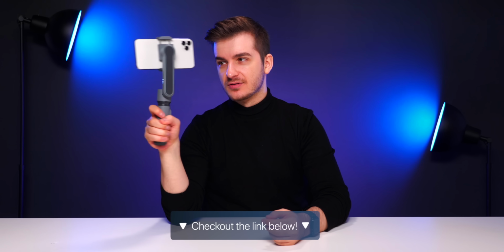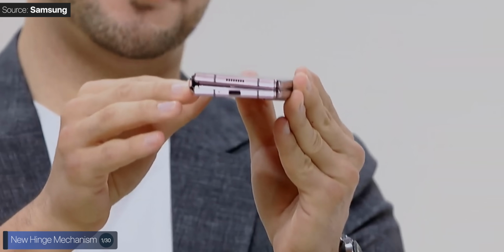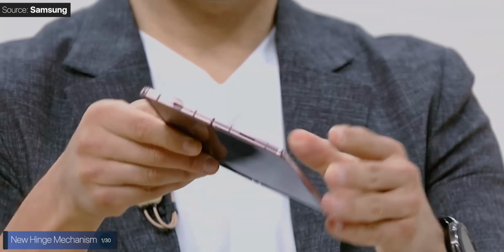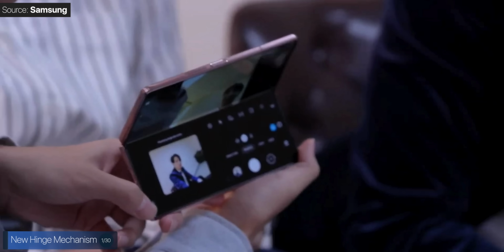Number 1, there's actually a brand new hinge mechanism that now allows the Fold to stay open at pretty much any angle that you want, just like the Z Flip did. This means that you can actually prop it up and take a selfie or a group photo using the front or even the back-facing camera module.